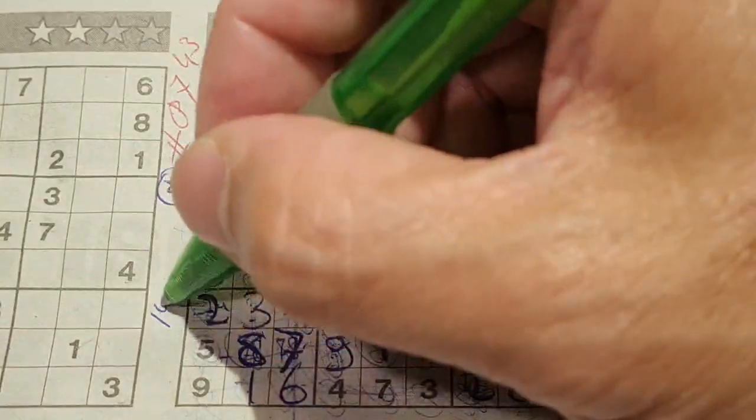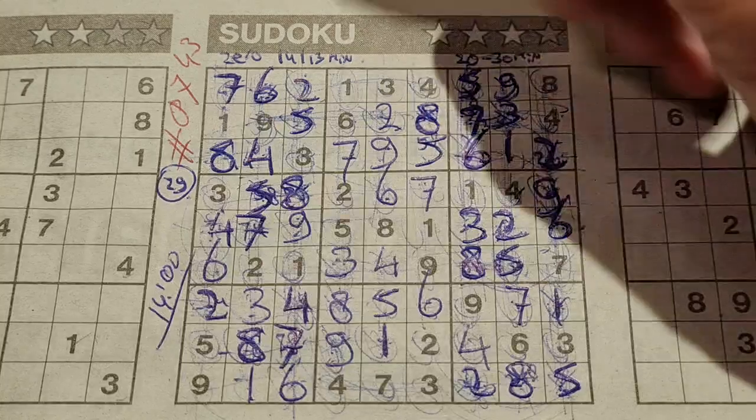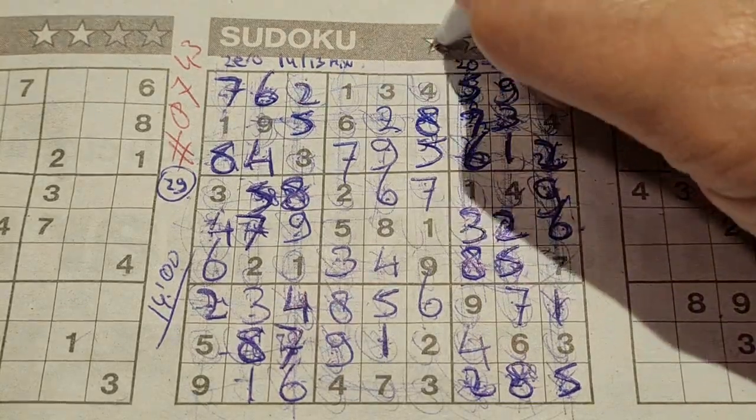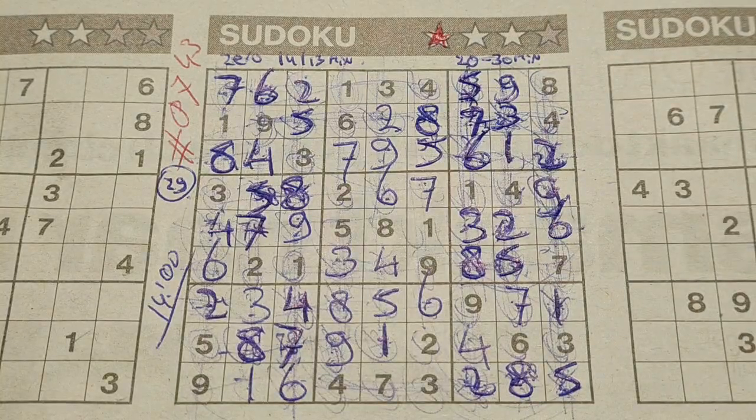14 minutes. Well, not faster than 14. Let me give this a 1 star. And we solve it again, and I like this one.